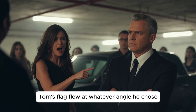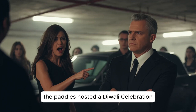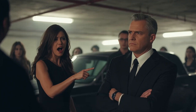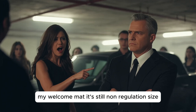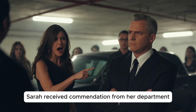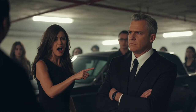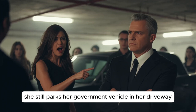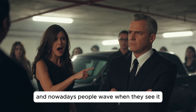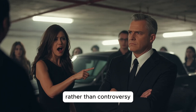Tom's flag flew at whatever angle he chose. Mrs. Chen's Chinese New Year decorations went up without incident. The Paddles hosted a Diwali celebration that the whole neighborhood attended. My welcome mat? It's still non-regulation size, and it's staying that way. Sarah received a commendation from her department for uncovering the broader fraud network. She still parks her government vehicle in her driveway, and nowadays, people wave when they see it. It's become a symbol of protection rather than controversy.